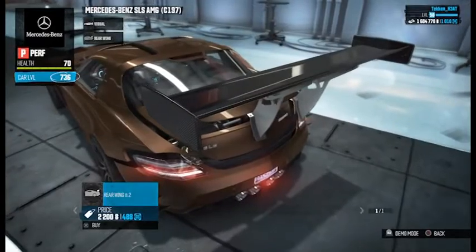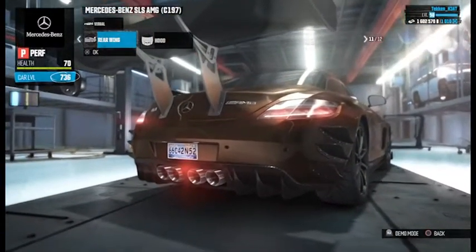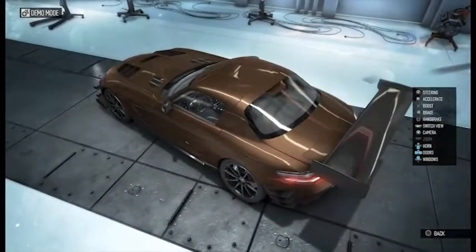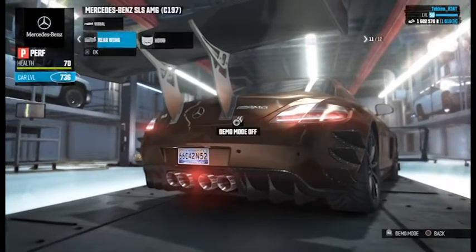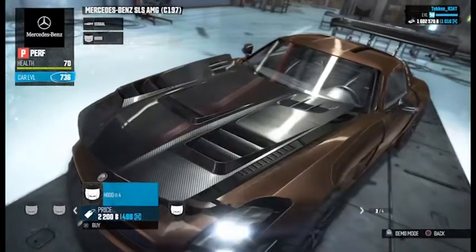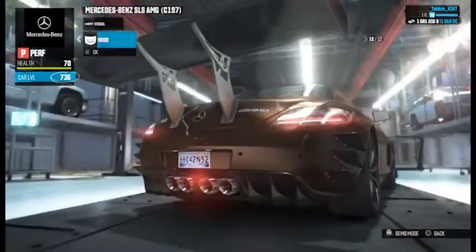Oh my god! Headphone users, rest in peace. That is a big ass wing. Holy frick, it's right in your face, like bam. Bruh, I'm dead. Oh my god, bruh. That's a wing right there, ladies and gentlemen.